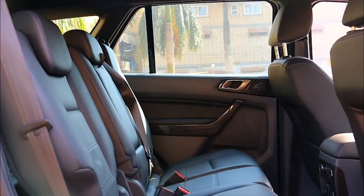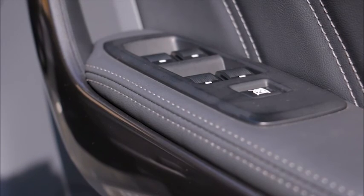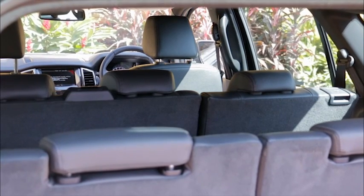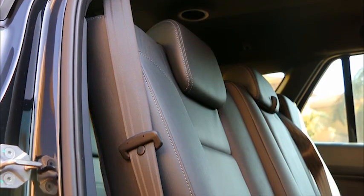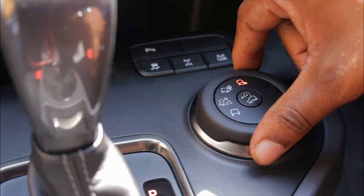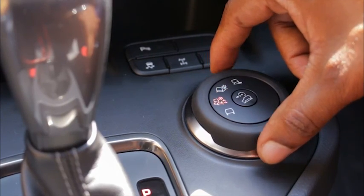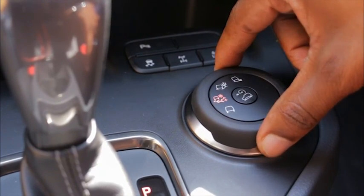Inside, the Everest sports deluxe leather seating for up to 7 passengers, so it's suitable for everyone, including families. Notably, the terrain management system allows the driver to take on a variety of environments with confidence and control.